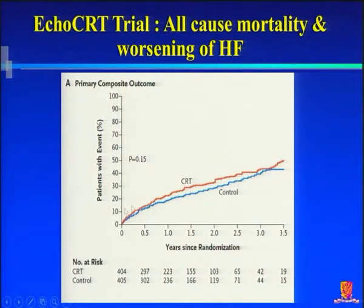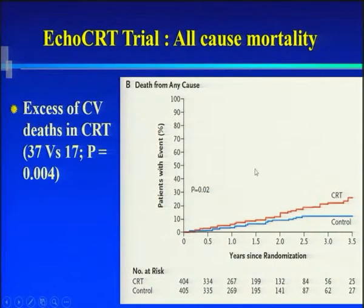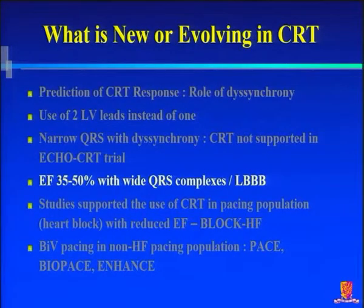Now, to cut the long story short, this trial actually found that there's no evidence of a significant improvement of all-cause mortality or heart failure by comparing CRT and the control arm, which is ICD therapy. Furthermore, in subgroup analysis, there is a trend of a higher all-cause mortality by implanting CRT in these patients. Therefore, it has been suggested that those patients with a normal QRS duration should not be candidates for CRT, irrespective of their level of mechanical dyssynchrony.